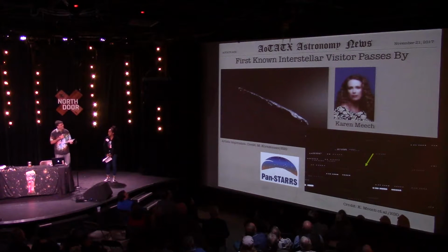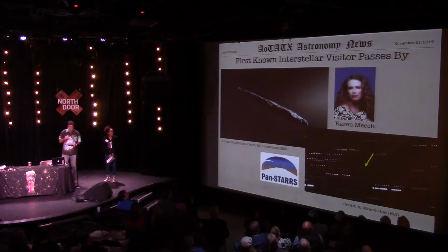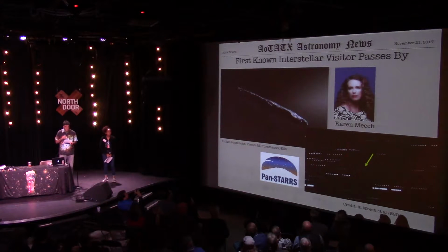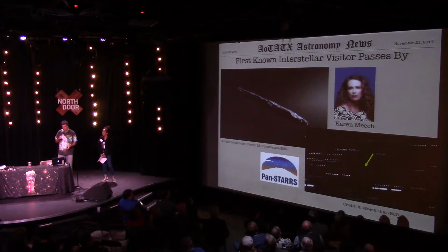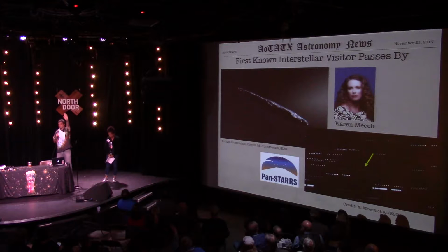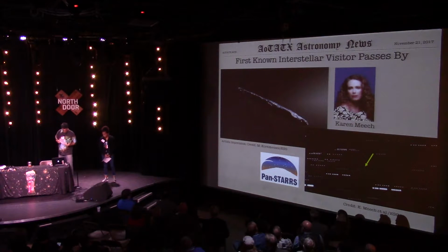All right. The first known asteroid that's from outside our own solar system has been discovered. So October 19th, asteroid 1I/2017 U1 was discovered moving across the sky at about 6 degrees per hour. To give you some perspective, if you hold your hand out at arm's length, the width of your hand is about 6 degrees. So it was moving across the sky every hour at about 6 degrees when it was at its closest point.